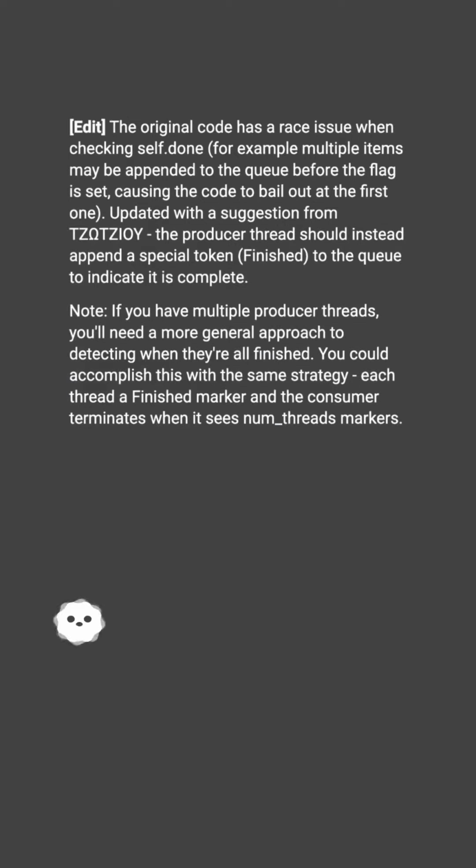Edit: the original code has a race issue when checking self.done. For example, multiple items may be appended to the queue before the flag is set, causing the code to bail out at the first one. Updated with a suggestion: the producer thread should instead append a special token, finished, to the queue to indicate it is complete. Note: if you have multiple producer threads, you'll need a more general approach to detecting when they are all finished. You could accomplish this with the same strategy: each thread appends a finished marker, and the consumer terminates when it sees num_threads markers.